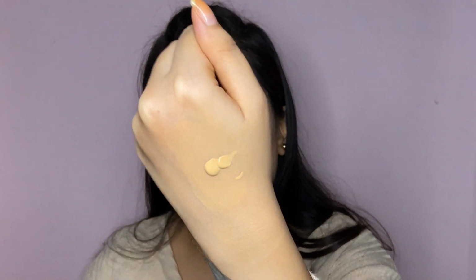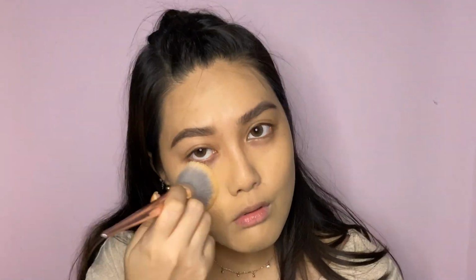I think I'm gonna go in with another layer just to see how this foundation layers on top of each other. So this time I took less amount than I did earlier because I don't want to cake up this foundation. So yeah.